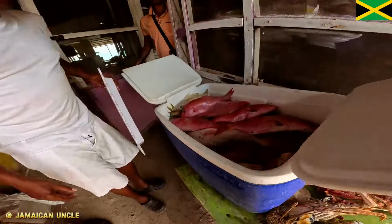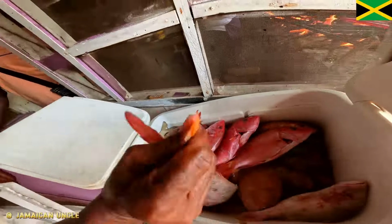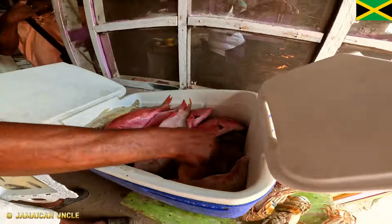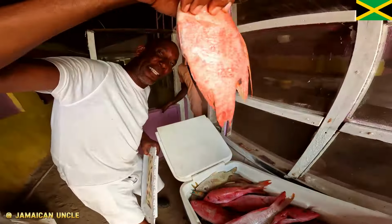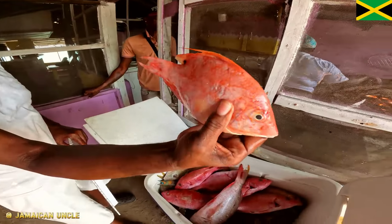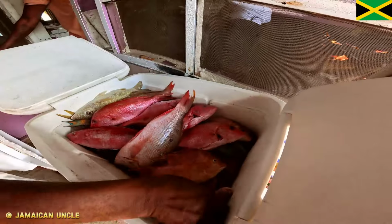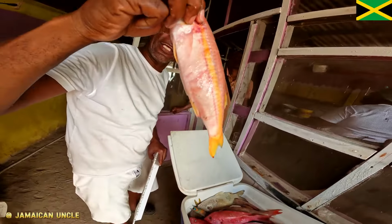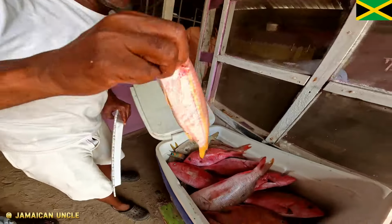I see we have fish over here too. It's a red snapper. You see that? This one we call hog snapper. Hog snapper? Wow, man. I never heard about that one before. And we have goldfish over here too.